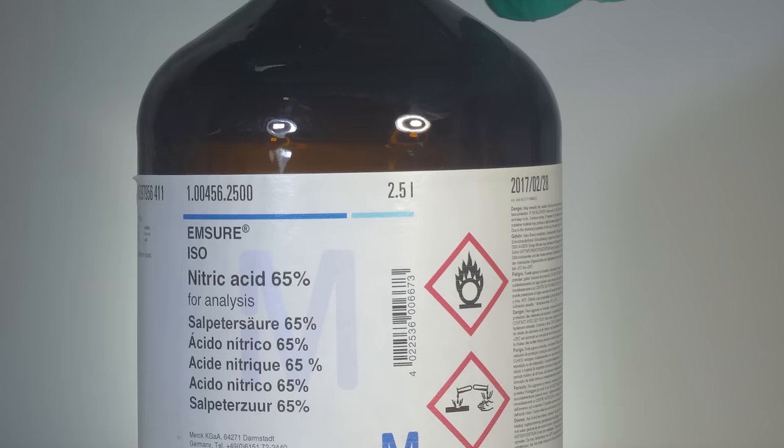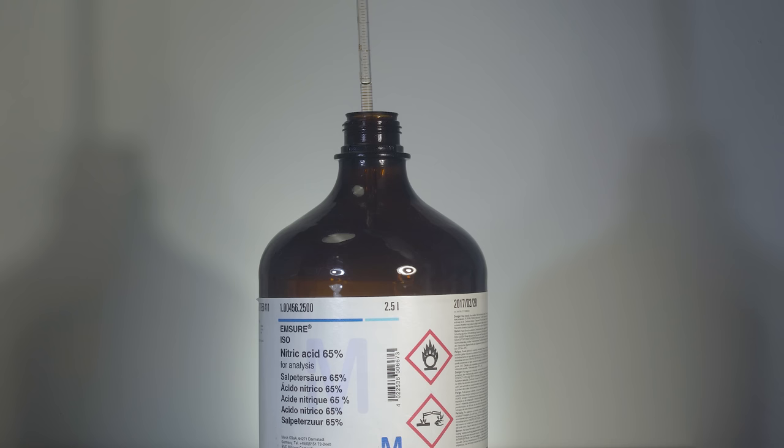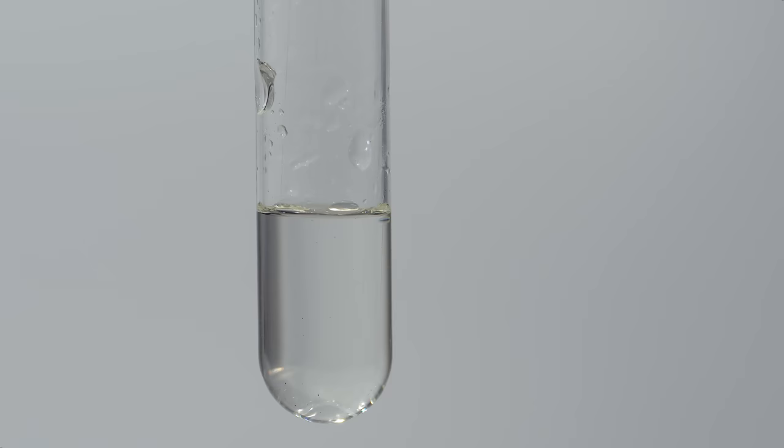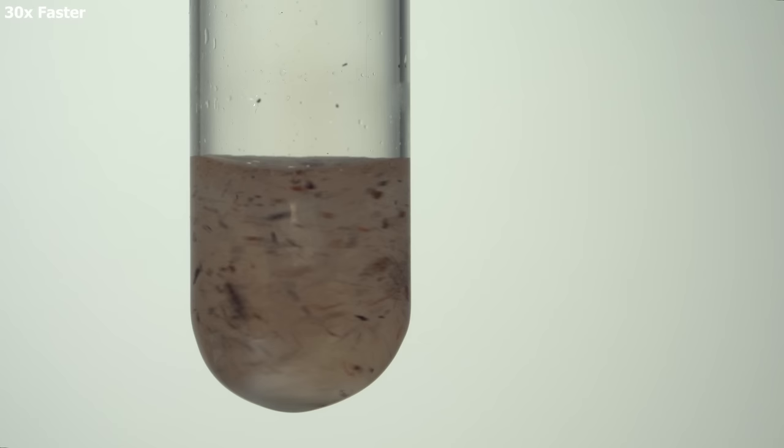With nitric acid, cobalt carbonyl instantly decomposes with the release of nitrogen and carbon oxides. Cobalt carbonyl is also rapidly decomposed by halogens, but to make the reaction proceed less violently, we can use a cobalt carbonyl solution in benzene.